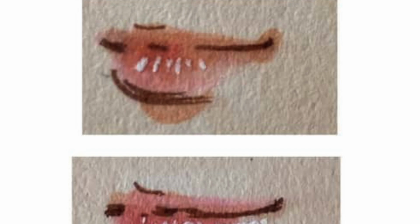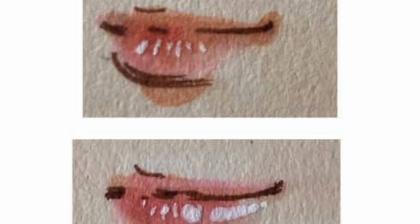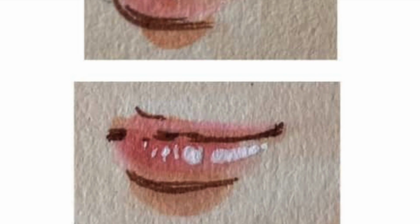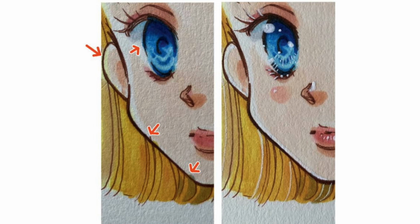Add some highlights on the higher parts of the face such as cheekbones, the tip of the nose, and lips, and finish it by correcting the mistakes. Correct the parts sticking out with white ink.